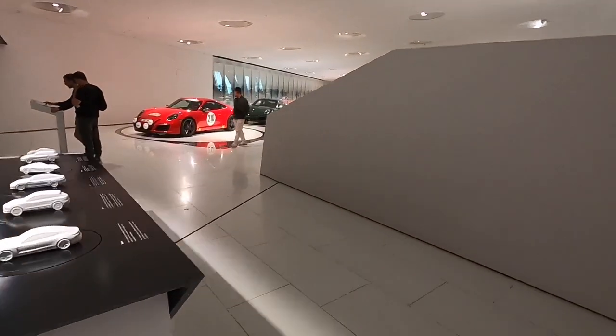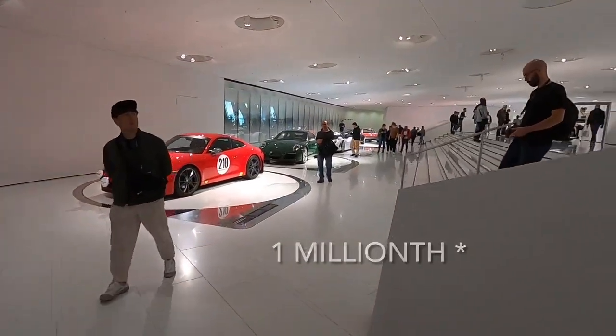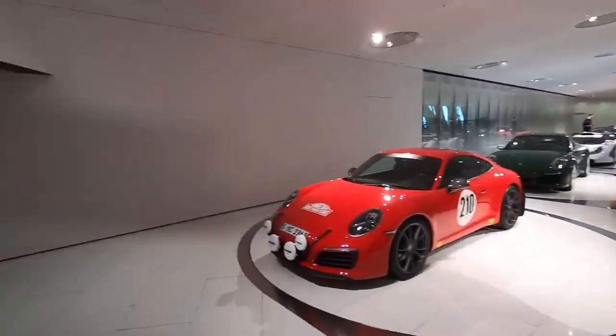Other than that, there's just nylon T up here. And a couple other cars, the 10 millionth 911, yada yada. Some 919s over there. That's pretty much it. Wow.